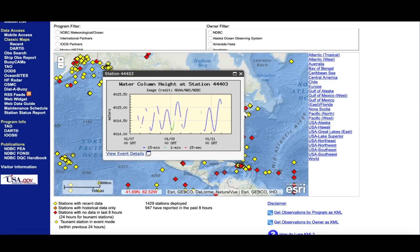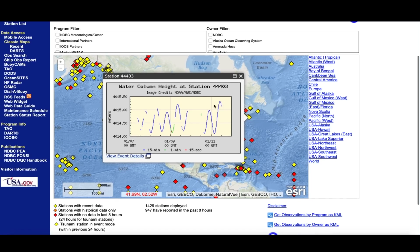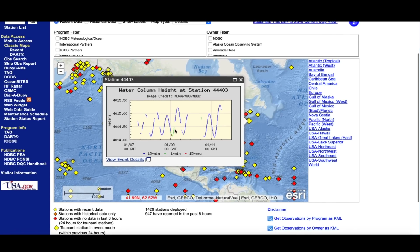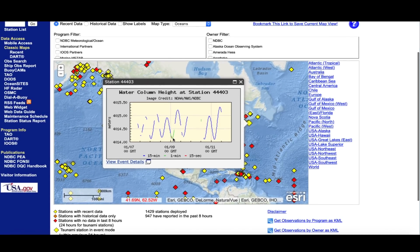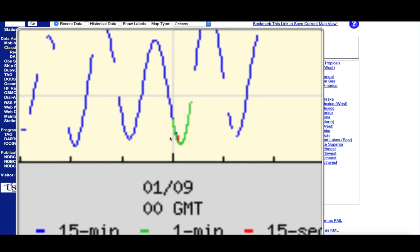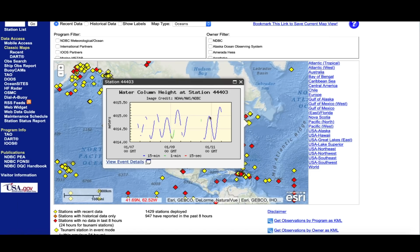The one off the east coast, you can see the water column height here, reaching over 4,000 meters, and that's from the top of the water to the seafloor. That's what that means. And you're looking for sudden movement. And you can see a little bit of sudden movement detected on the 9th, or very early on the 9th. Very little, though. I mean, I've seen bigger, let's put it that way.